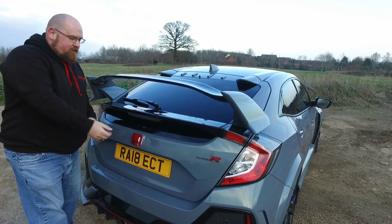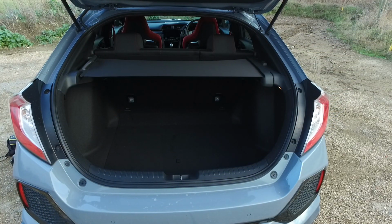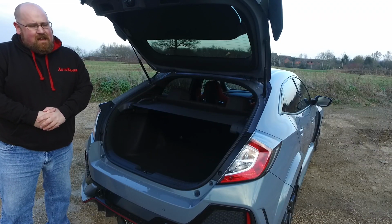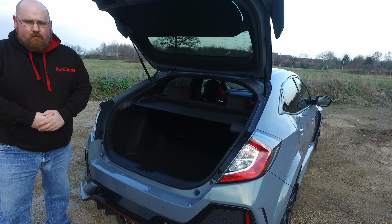So opening the boot of the Civic Type R, and you're greeted with 420 litres of space, which is nearly class best. It is second best, however, to the Skoda Octavia VRS.